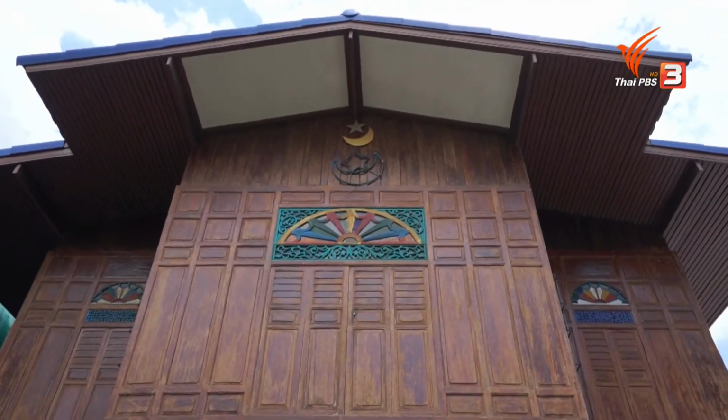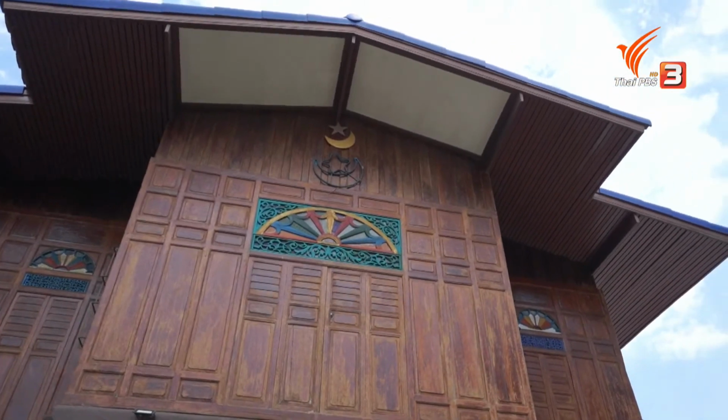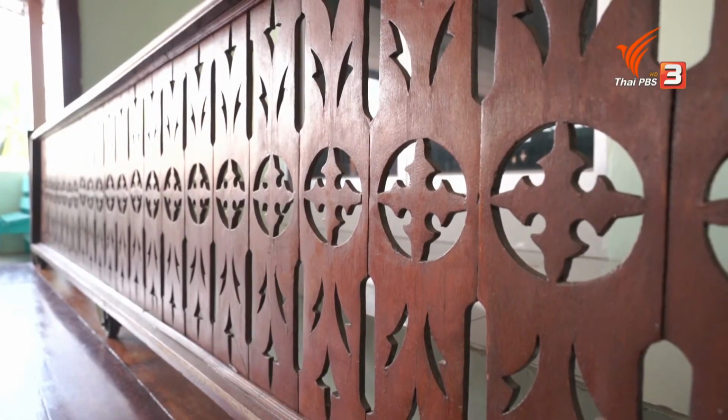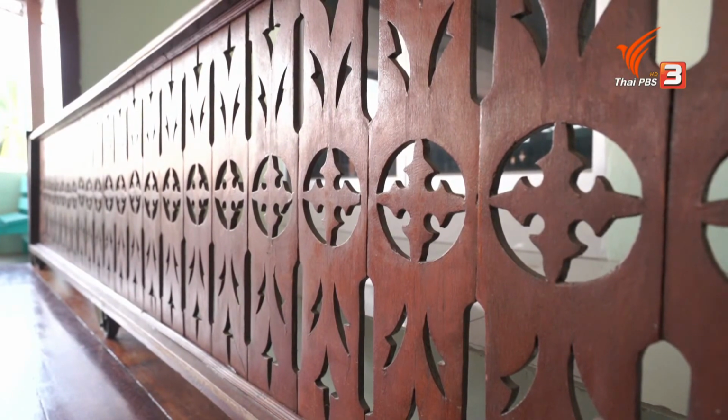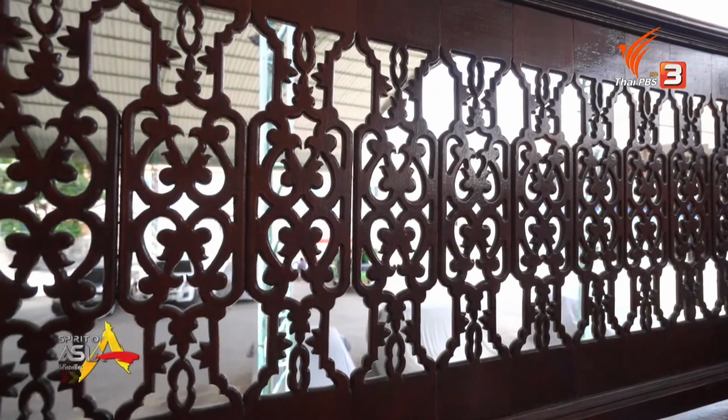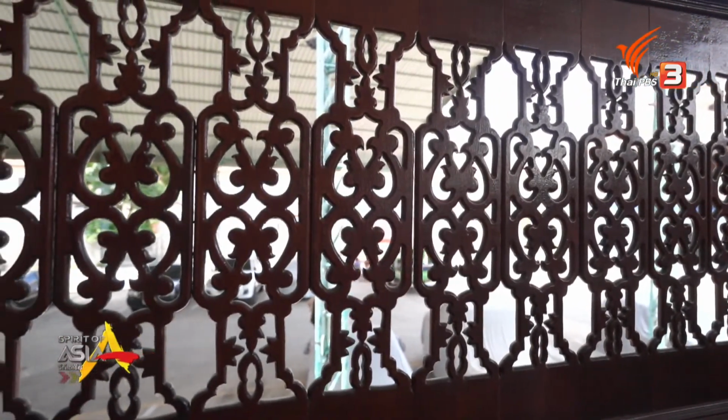Wooden structures transported from the Al-Atiq Mosque in Chalern Krung maintain evidence of the architectural background. We observe the wooden lace, window panels, and glasswork from the front of the building all the way inwards.